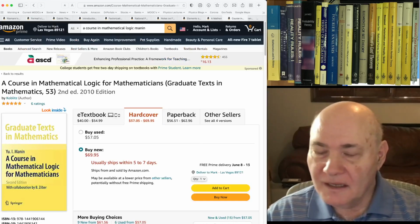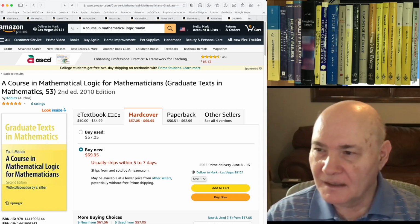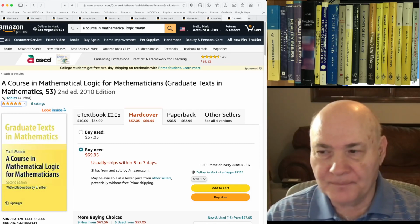And then, if you've mastered those two books, you can read this great book by... this isn't the book I want. Oh, here it is, Manin. I guess Koblitz updated it after Manin. I have the first edition of this book, but this is a great book on mathematical logic.